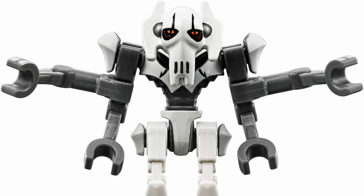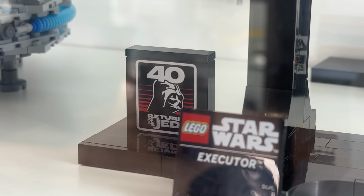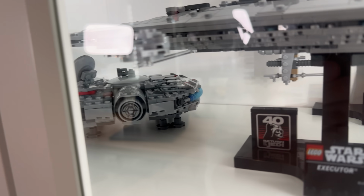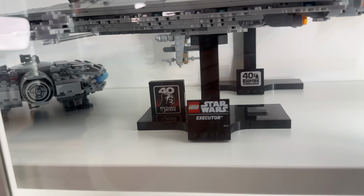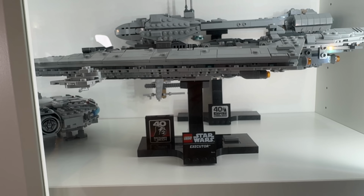Now, none of these are going to have minifigures. They won't have 25th anniversary minifigures, but they are rumored to include a 25th anniversary brick. I expect it would be similar to the anniversary bricks that we had in 2023, and all 3 of these, even the Millennium Falcon, which could very easily be okay without a stand, are rumored to have a display stand and display plaque with the LEGO Star Wars logo and the name of the ship, which is awesome.